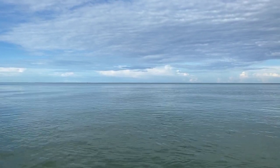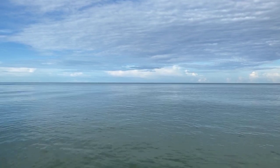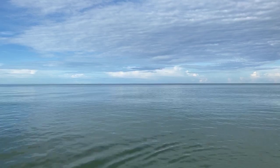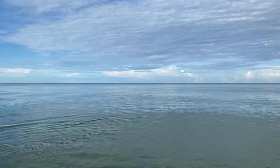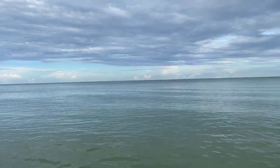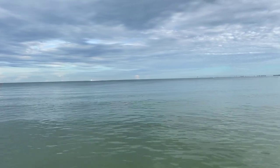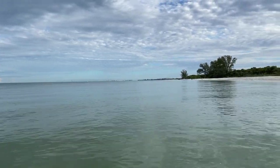He came over to me. He came over and swam around me. Unbelievable. Unbelievable. Well, let's keep walking up the beach here. It's a water walk this morning instead of a beach walk.